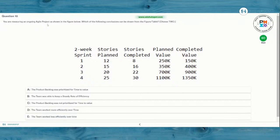You are measuring an agile project as shown in the figure below. Which of the following conclusions can be drawn from the figure or table? Choose two. So you are measuring an ongoing agile project as shown in this figure, and which of the following conclusions can be drawn from the figure or the table? The first option: the product backlog was prioritized for time to value. The team was able to keep a steady rate of efficiency. The product backlog was not prioritized for time to value. The team worked more efficiently over time, or the team worked less efficiently over time.